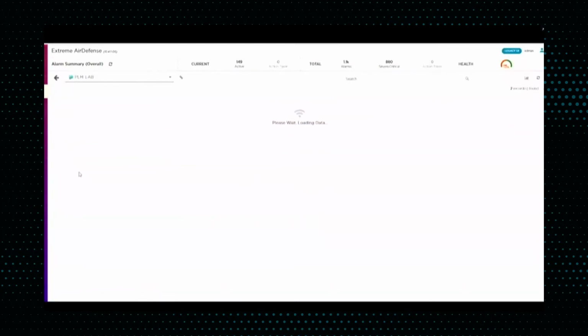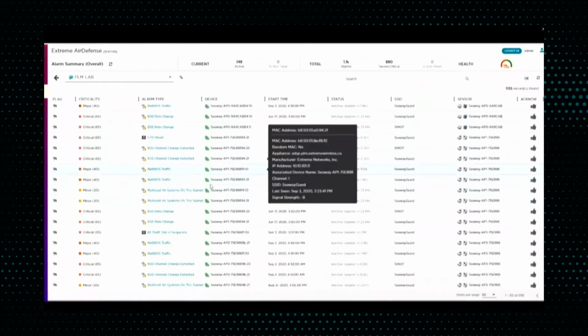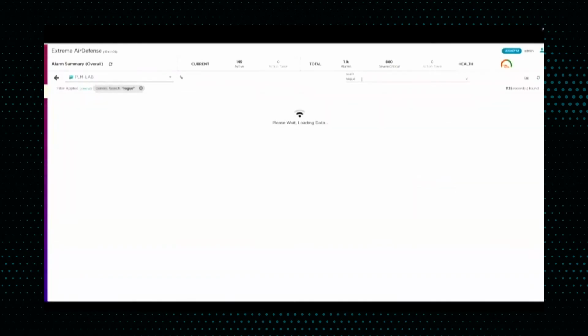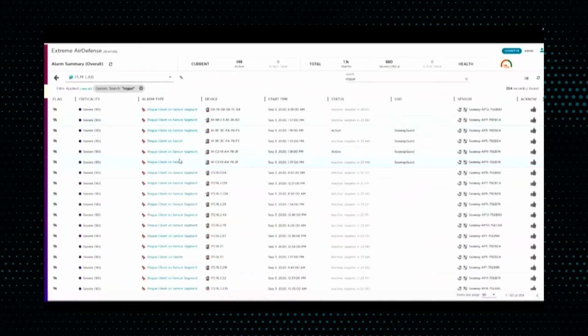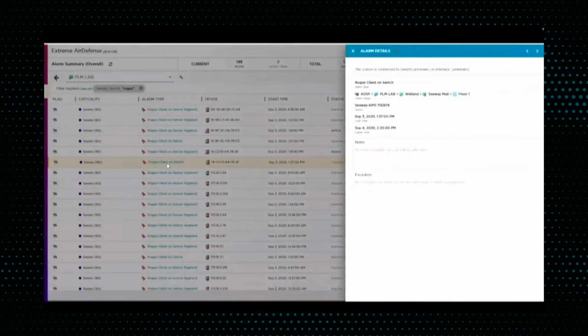The last of the operational screens in AirDefense is the alarm screen. Here, you will see alarms that are active or have been active within a certain time period. You can use the network tree and searches to drill into key areas of interest. When you want to address an alarm, you can use the menu on the alarm to locate the device, run tools, or initiate mitigation techniques such as termination.